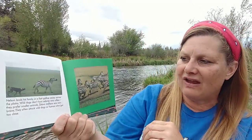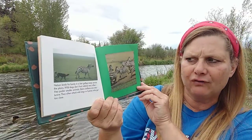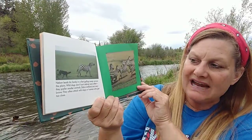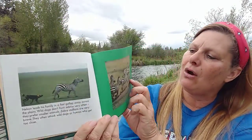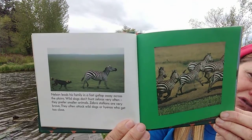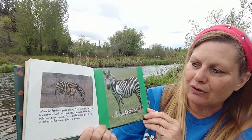Nelson leads his family in a fast gallop away across the plains. Wild dogs don't hunt zebras very often. They prefer smaller animals. Zebra stallions are very brave. They often attack wild animals or hyenas who get too close. So you see he's running, outrunning them. And they're running over here so fast. Oh, I'm so glad they have a brave dad named Nelson to protect them. Go, Nelson, go.